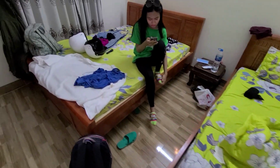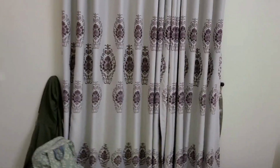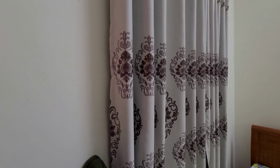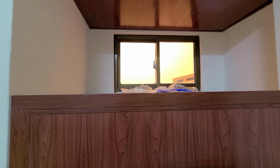And this is the room itself. You have an AC, which works great. 2 beds. A little nightstand. And then behind these curtains, although it looks like a window, it is not a window. There's just a brick wall over there. And over here, quite weird, there's a window. And that window leads to nothing.